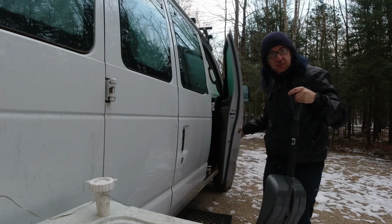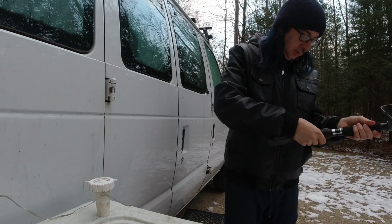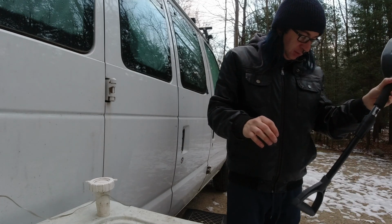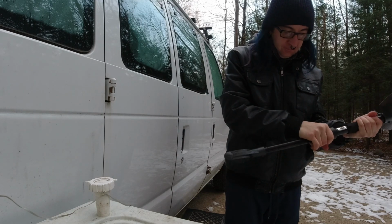Luckily, I also brought along something that I don't normally bring camping, and it's filled with water. Lovely. Alright. Let's see. And the handlebar's filled with water. What happens when you leave these things out in the rain? Like an extension? Yeah, alright. That's fine.